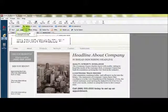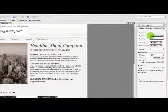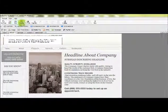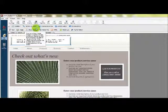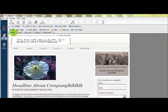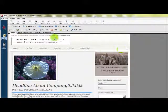And I'm going to go to each and every page in my website and click on the page info and edit that for each and every page. And then I'm going to spell check every one of my pages by clicking on the spell icon. And with that, you would pretty much have a website customized for your business, but I want to show you how to do a couple extra features.